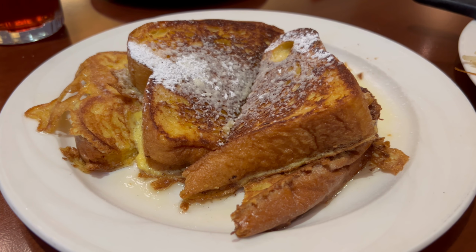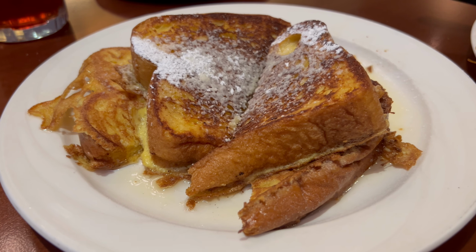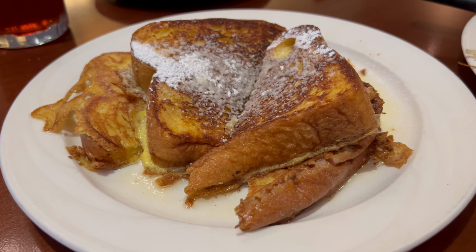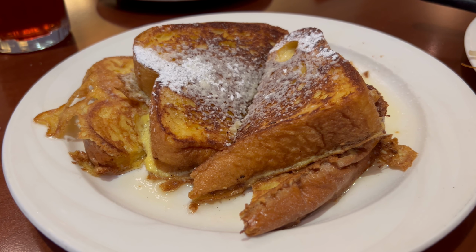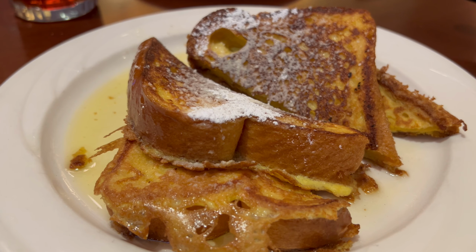Oh yeah, that's quite good. A very nice brioche toast here. Well toasted, nice crisp on that outside, but the egg is perfectly permeated throughout all of this, giving the French toast a spongier and softer interior. There's a really nice, rich flavor of egg on this French toast.